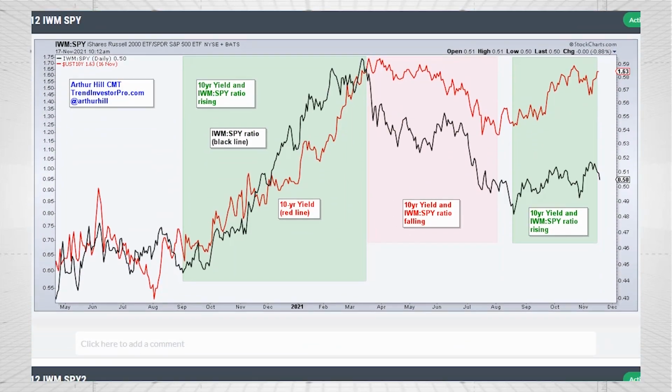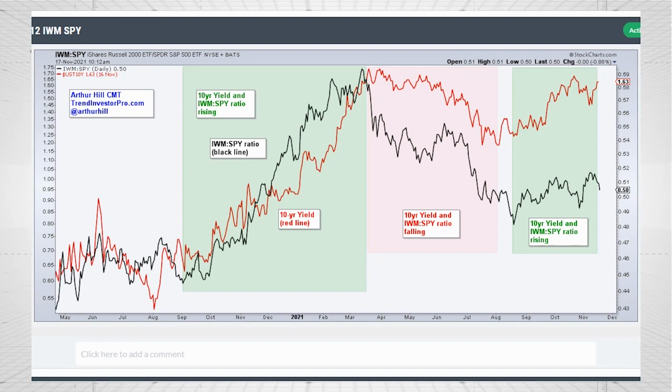And I think we need to put these ratios secondary to price action. But one thing I did notice was if you look at the ratio of performance, small caps relative to large caps, IWM relative to SPY, which is the black line, that's the ratio. The red line is the 10-year yield. And you can see that clearly both are rising together from September 2020 until early March 2021. And so that means when the 10-year is rising, small caps tend to outperform large caps. And then the ratio falls, and at the same time, the 10-year yield, the red line, falls as well. So when the 10-year yield falls, then small caps tend to underperform large caps. And we can see now that the 10-year yield is starting to rise, and small caps are starting to outperform large caps.